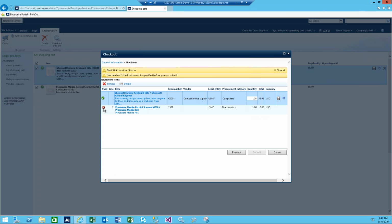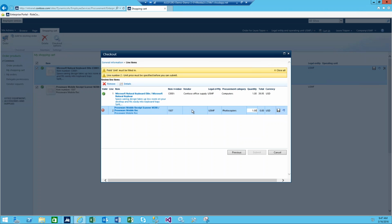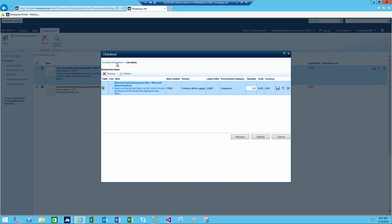I'm going to go ahead and take this one off because this product has clearly not been set up properly. So I'll just go ahead and purchase my keyboard there. And when I press submit, the submit is actually submitting it to workflow within AX for approval. All purchase requisitions have to go through workflow approval. Even if you've set the workflow up to be an automatic approval, they have to go through approval. So I press submit.